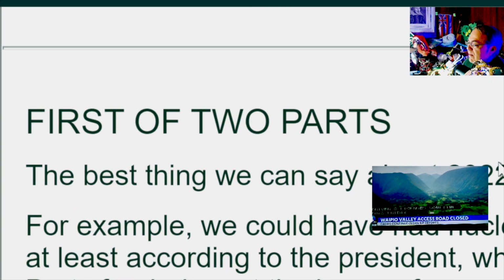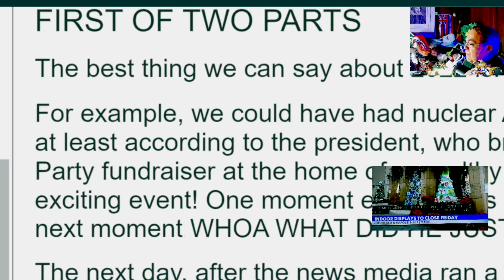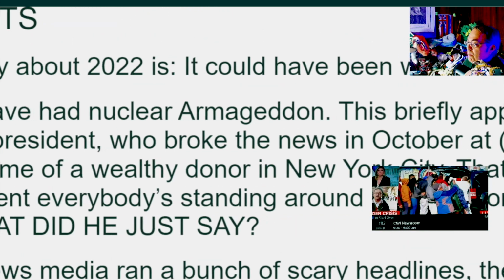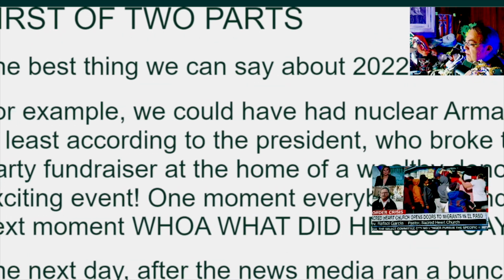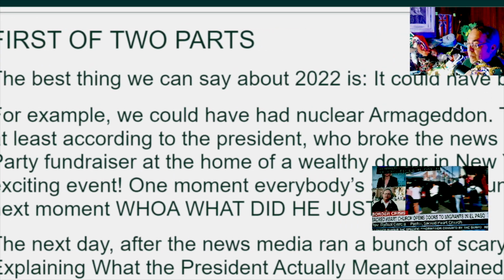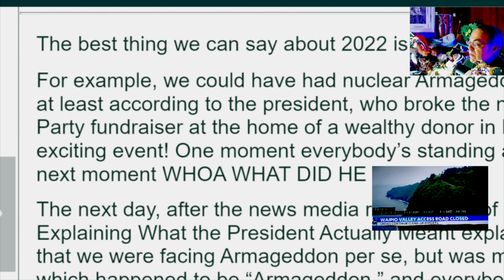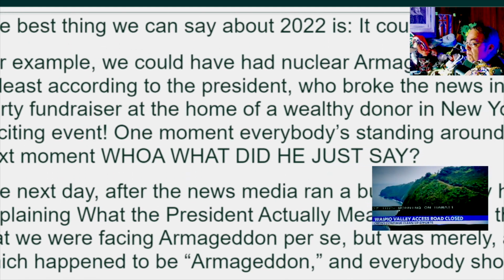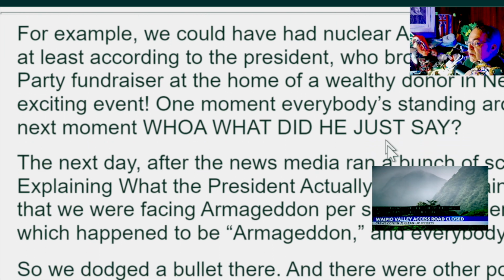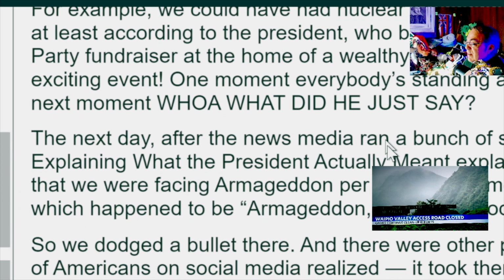First of two parts. The best thing we can say about 2022 is it could have been worse. For example, we could have had a nuclear Armageddon. This briefly appeared to be a possibility, at least according to the president, who broke the news in October, and why not, at a Democratic Party fundraiser at the home of a wealthy donor in New York City. That must have been an exciting event. One moment, everybody's standing around chewing hors d'oeuvres, and the next moment, ooh, what did he just say?